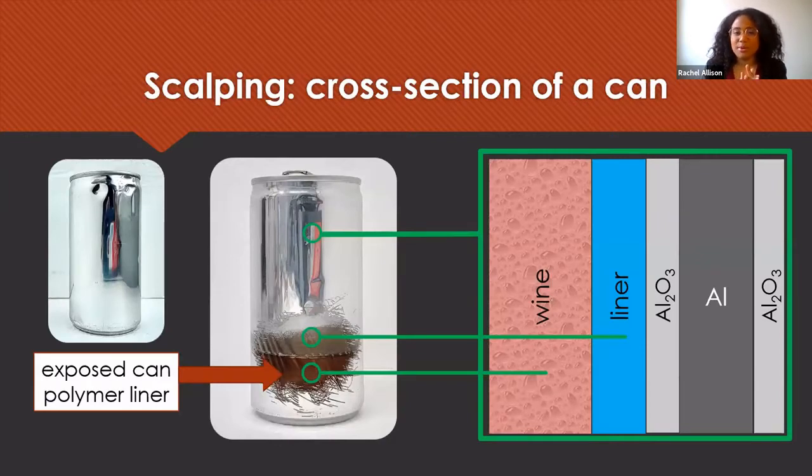So we're going to talk about scalping. And before we do that, we need to look a bit at the anatomy of the can to understand what materials we're actually dealing with. You can see from the cross-section illustration of a can that the material directly in contact with the wine is called the liner. The inside of a wine can, or any beverage can, is spray or laminate coated with a very thin polymer lining. And so a wine can is effectively just a plastic bag of wine with a metal exterior to give it a rigid structure. It's really the plastic that holds the beverage.